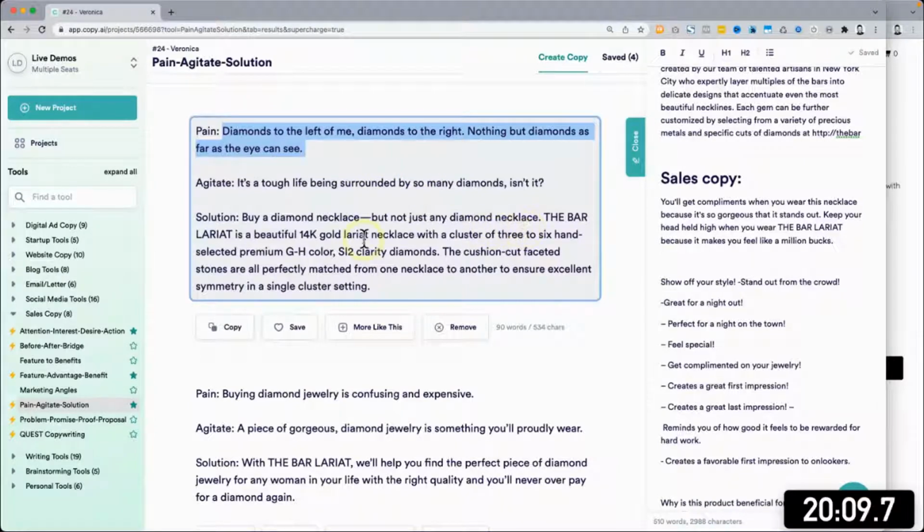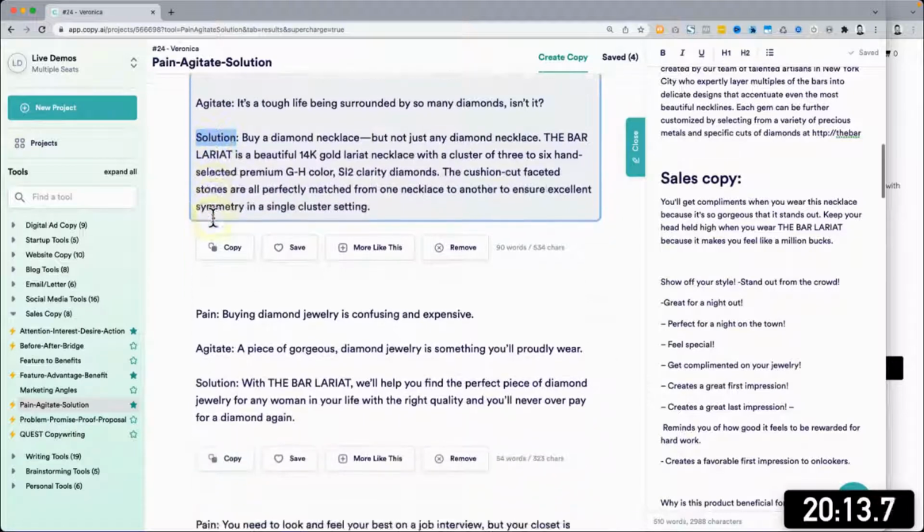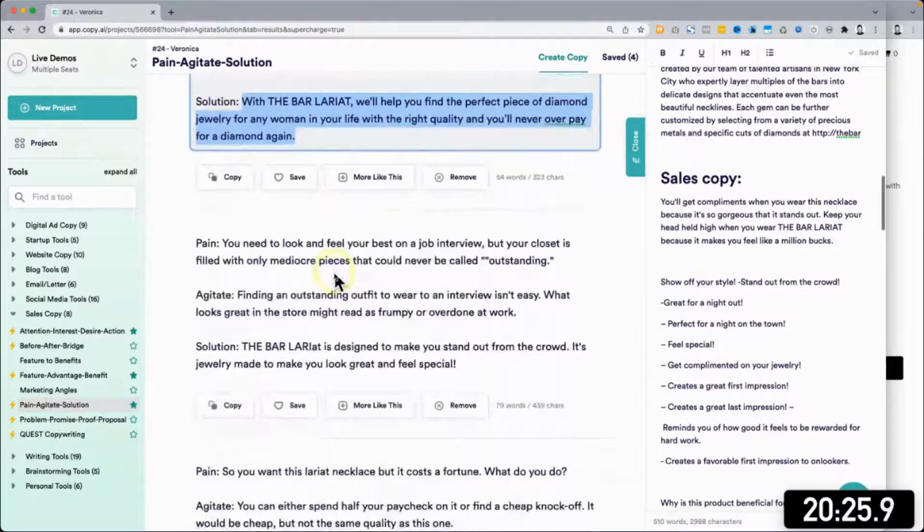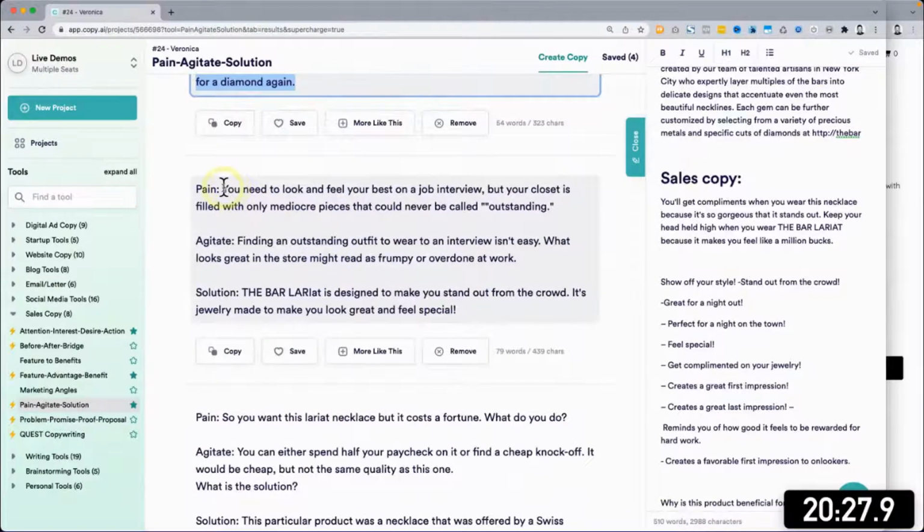So the solution angles here are going to be interesting because it does help you sell it. Buying jewelry is confusing and expensive. A piece of jewelry is something you'll proudly wear. We'll help you find the perfect piece of diamond jewelry for any woman in your life, just talking maybe to the person buying it for them. That's a good sort of explanation when somebody pops on your website.